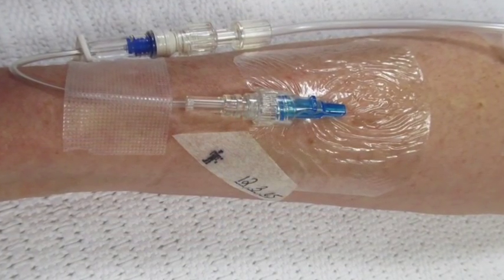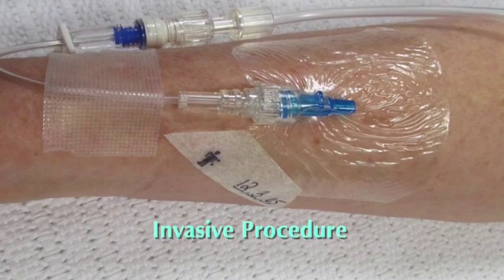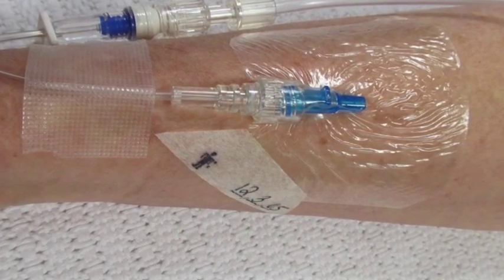Insertion of a peripheral IV cannula is an invasive procedure. Whoever authorises this procedure must ensure that valid consent has been obtained. Obtaining consent can be delegated to a member of the treating team who understands the procedure and is trained to perform it. The first step, of course, is to make sure that patient identification has been verified.